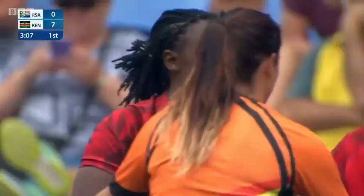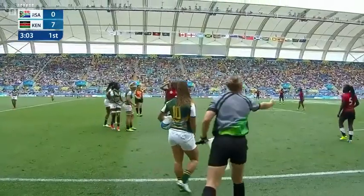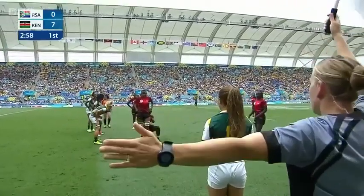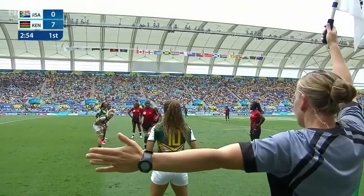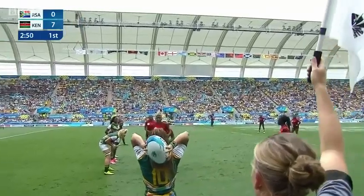A little wrist there from the winger, just playing with the sideline. It's not really something that you want to do. You want to actually keep possession. Push a throw here on Simmers. For South Africa, they've had hardly any ball, had to make a lot of tackles. Needs to be accurate here.